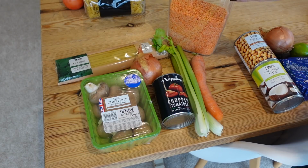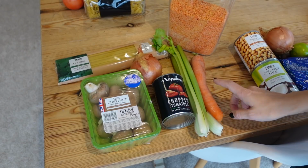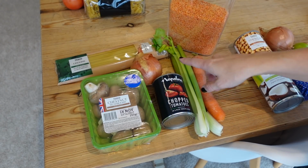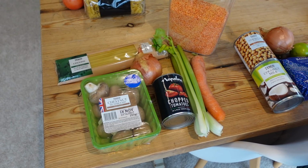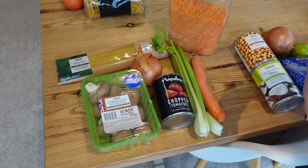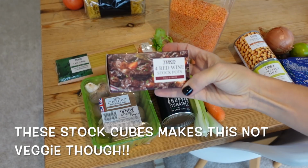This next meal is going to become a veggie spag bowl. So I've got some lentils here, I've got some mushrooms, chopped tomatoes, an onion, some celery, 1 carrot, because this is huge, and also some linguine. So I will be using some of the garlic as well that I showed you from before, and I'll also use some of my dried herbs like rosemary, a bay leaf. I also got these last time in my shops.